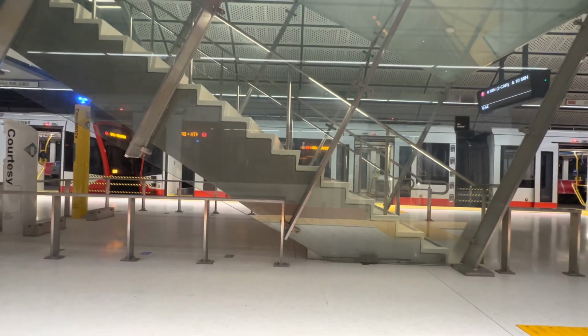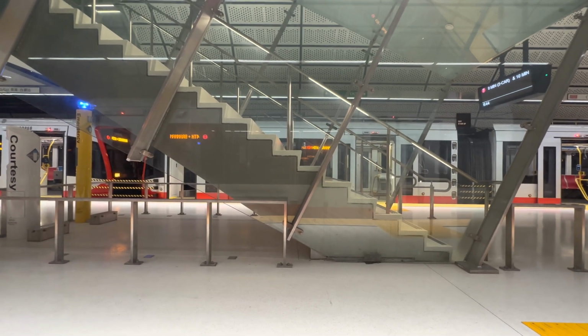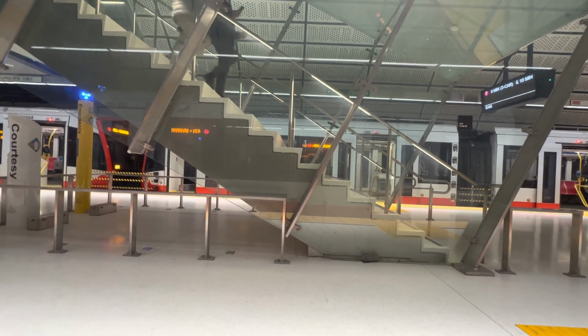So now that we've had a chance to explore all of the stations, let's go ahead and take a ride back to Fourth and Brannan. And along the way, I'll summarize each of the stations and their general layout.